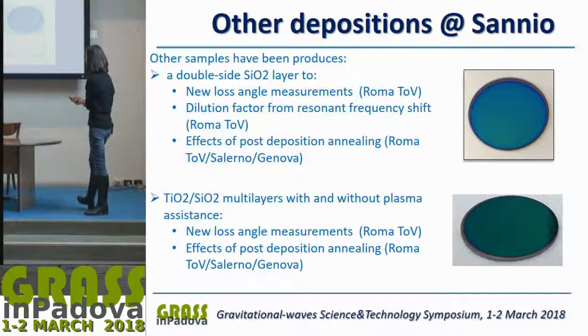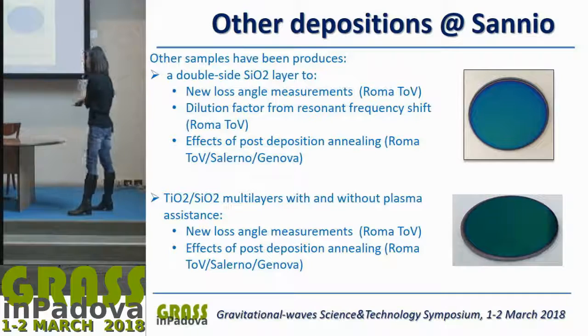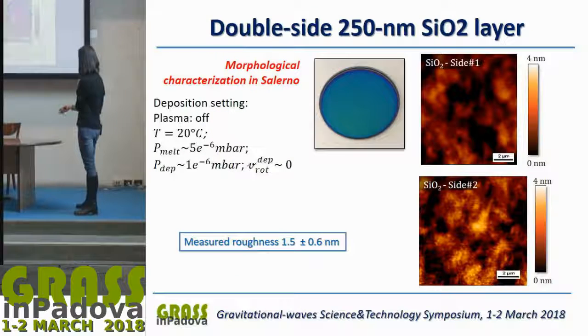We had other samples deposited. For example, we deposited a double-sided silica layer. We deposited it double-sided to compute the dilution factor and to inspect the effects of a post-deposition annealing of this kind of coating. And we also deposited the first multilayer titania-silica, with and without the plasma assistance, basically to check the effect of the plasma assistance on the parameters of the deposited coatings. These samples are still under characterization, but I will show you a very preliminary result.